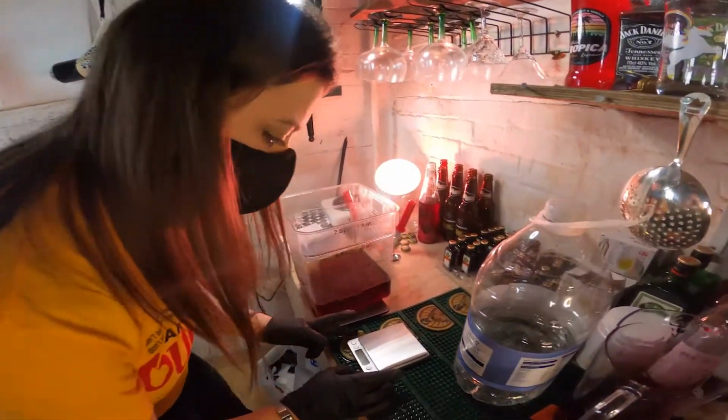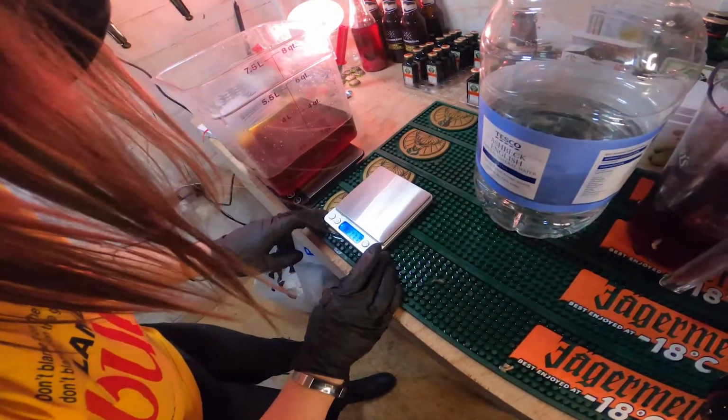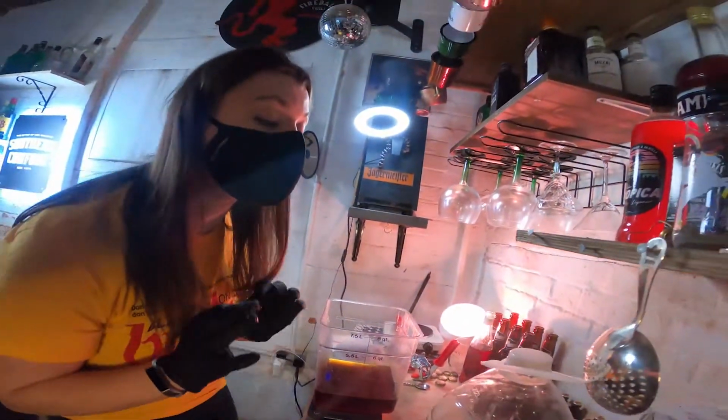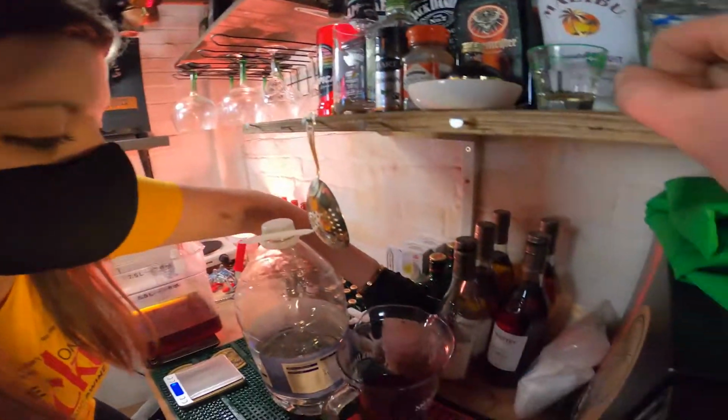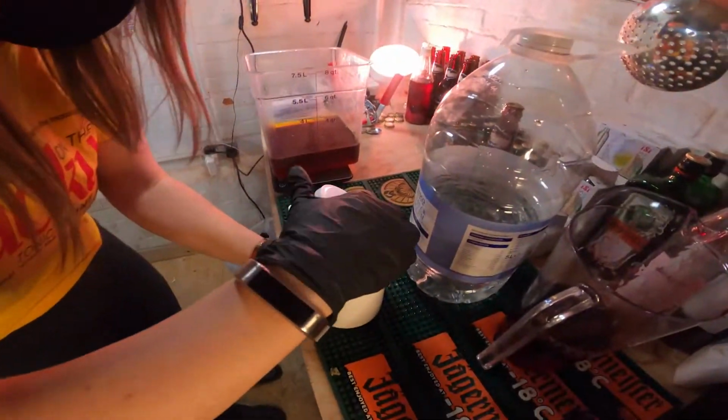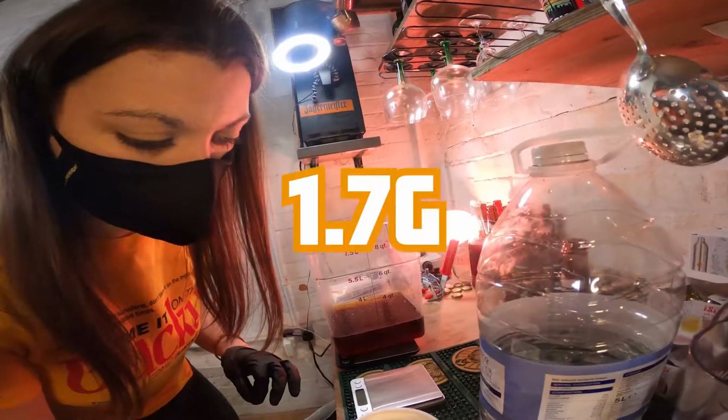Because we want to get a really accurate reading on the malic acid, because if you mess this up, it can really screw the cocktail. So we don't want much acidity, we just want a tiny bit, otherwise it's too sour and we don't want it to overpower the ingredients. So this is malic. So 1.7 grams.